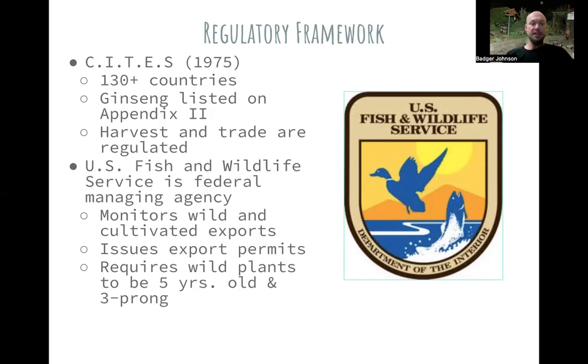You're supposed to dig up wild plants that are 5 years old and have at least 3 prongs, which is common sense because they're not very big if you don't wait at least that long. And we might even say that you should wait 10 to 12 years to get the most bang for your buck. It's nice if the plant is producing seeds that you can replant, so you don't have to keep buying ginseng seed from Rural Action when you harvest it.